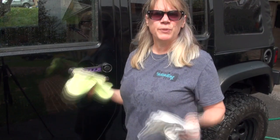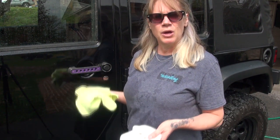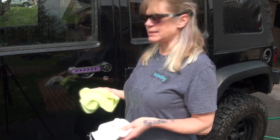When you wash your Jeep, you're going to be inspecting it for things that you may find you need to fix on your Jeep, rust spots or leaks. So I'm going to share with you my top 5 hacks to keep everything clean on your Jeep, to keep it lasting longer so you can enjoy more time out on the trails, on the roads with your Jeep.